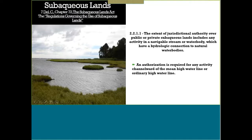So essentially, this presentation is going to have two parts. The first part is going to talk about our jurisdiction, and then I'm going to go into how to appropriately apply for your permit authorization. So the first regulation that I'm going to speak to is the regulations governing the use of subaqueous lands. This regulation has given us the ability to have jurisdictional authority over public or private subaqueous lands.